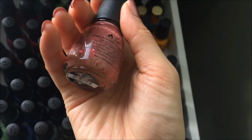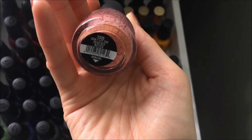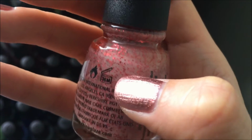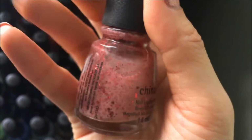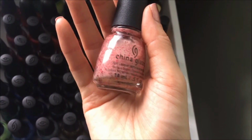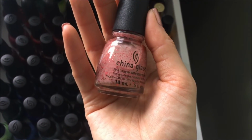Then this is from a Halloween collection. It's Don't Let the Dead Bite. This is quite unique. It has a milky base with a lot of pink glitters, and I think it's appropriate for Halloween and maybe even for Valentine's Day because it's just a pinky glitter. It's very different.